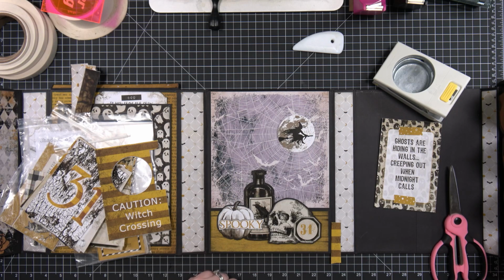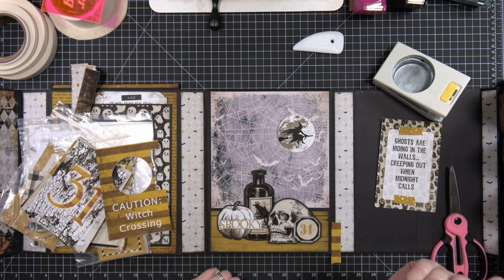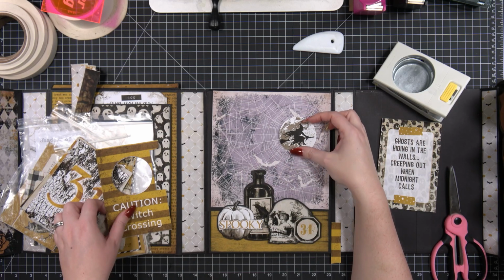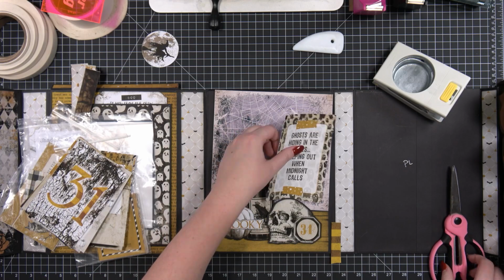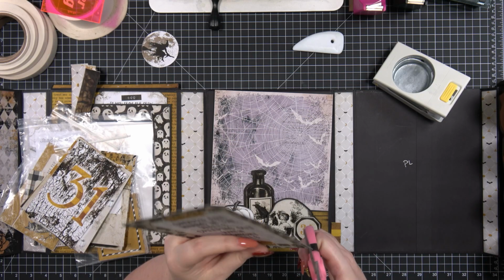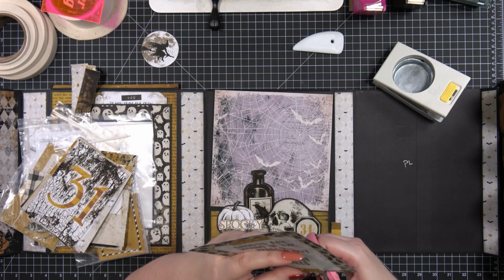So the problem with the witch moon is it blends in too much, I think. So I don't know that I like it, but now we have a witch moon, you know. So let's do, yeah, I mean, maybe it needs a black border. I'm going to just kind of quickly cut out the ghosts.